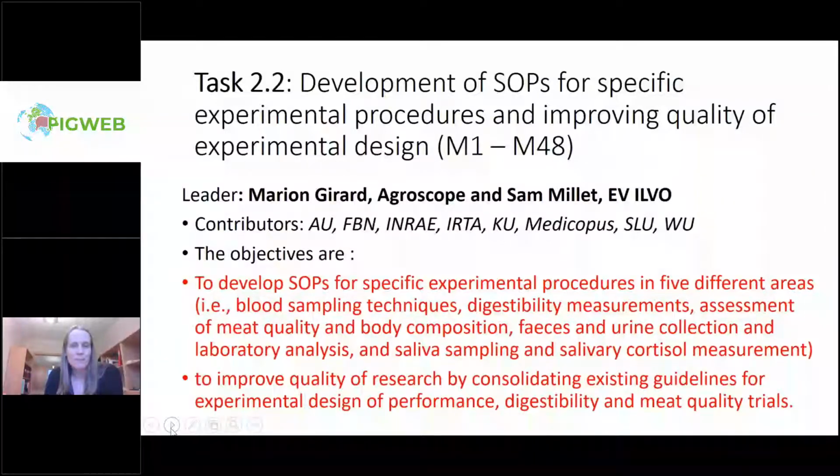And the second task is more about the experimental procedures. So we will develop SOPs for different specific experimental procedures, and also look into experimental design. For the first part, the SOP part of it, Marion Gerard from Agroscope will be leading this part of the task. And there we have listed 5 different areas, which are blood sampling techniques, digestibility measurements, assessment of meat quality and body composition, feces and urine collection and laboratory analysis of those, and then saliva sampling and salivary cortisol measurements.